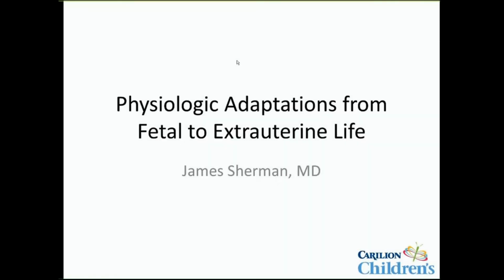This is Dr. Sherman. I am going to talk to you about the physiologic adaptations that babies make from fetal to extrauterine life. Knowing these things will help you interpret many of the findings that you see in newborn babies in the first few days of life. But I'd like to point out that the adaptations take place over a period of years, although some of them are quite soon.